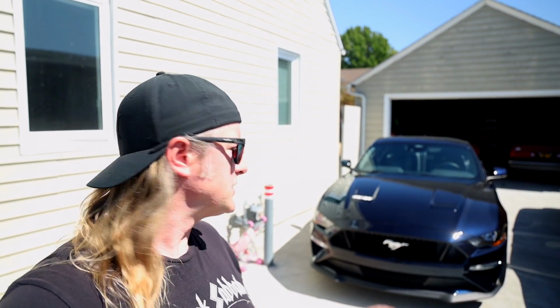And today we have the 2021 Mustang GT Premium in for review. We're just going to do a quick tour of the inside and outside, talk about its specs, talk about its value, talk about its features, and then I'm going to tell you why you shouldn't buy it, even though I absolutely loved my week with this car. Let's dive in.